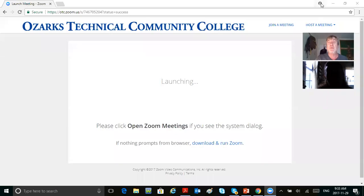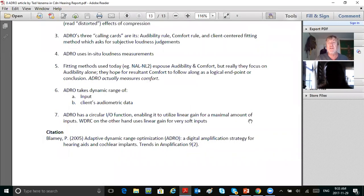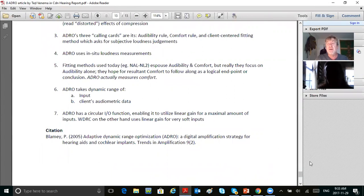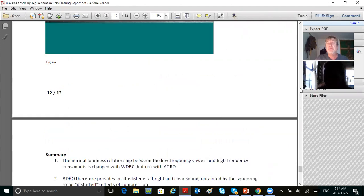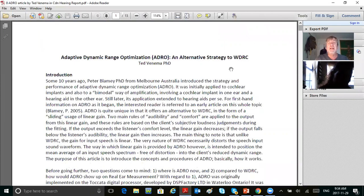There's two things I have on ADRO in your folder, and one of them is the PowerPoint, and the other one is a PDF document. And I'll show it to you here. The PDF document, if I scroll all the way up to the top of the screen, is an article I wrote on ADRO a couple of years ago.